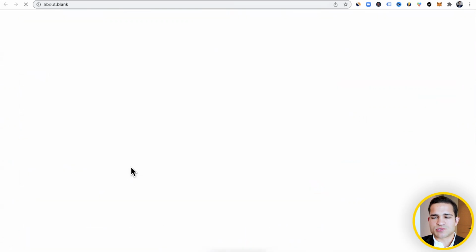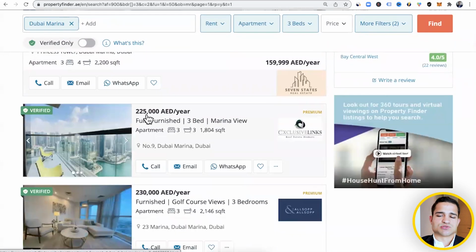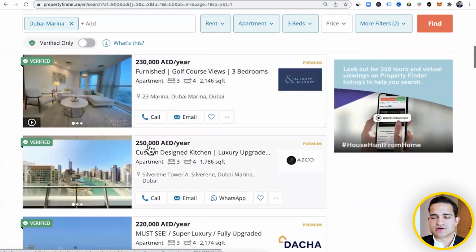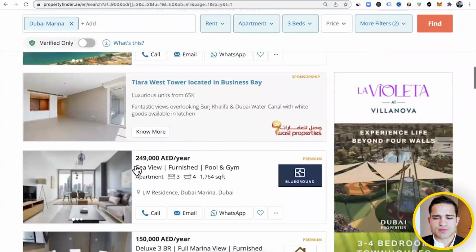That seems really cheap for this apartment right here. So 3+ maids, Princess Tower, that seems pretty good. So we can check here, 225,000. So this will be around 60,000 USD, maybe 60 something thousand, if my math doesn't fail me. 230,000 dirham, 250,000 dirham. And you can keep seeing all these apartments right here. These are more of the prices.